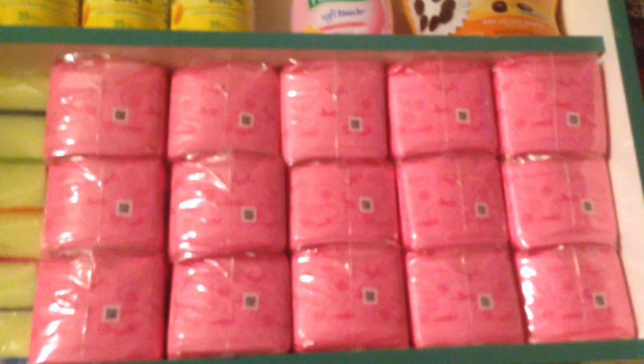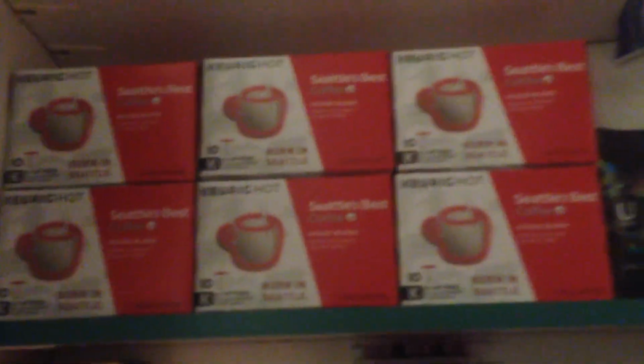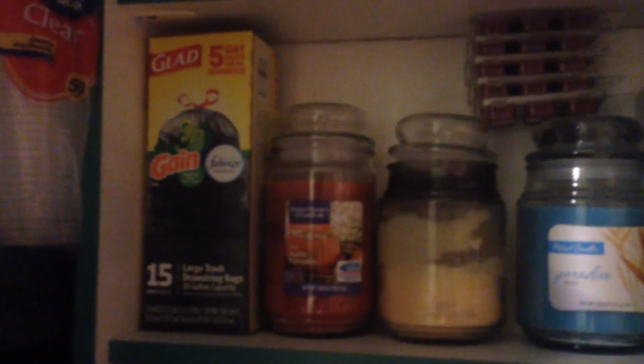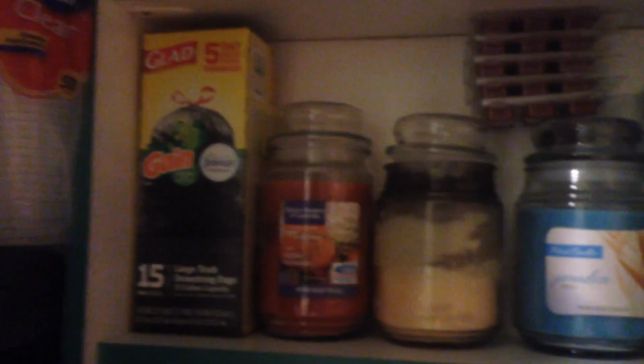You come down to the next shelf, more feminine products. No shortage of those. Sponges, package of straws, more feminine products, and a bunch of K-cups. And I should probably try to organize this a little better, but it's to the point that I just stick it where I can fit it. Okay, the next shelf down. I have one thing of trash bags. That's something else that I need to stock up on that I have on my list to watch for sales.